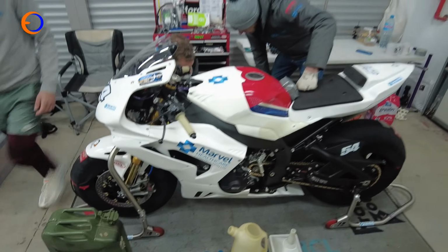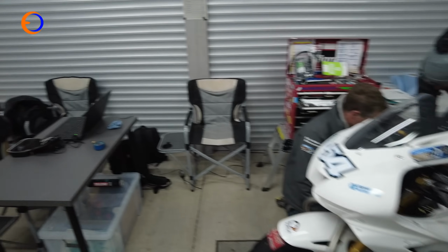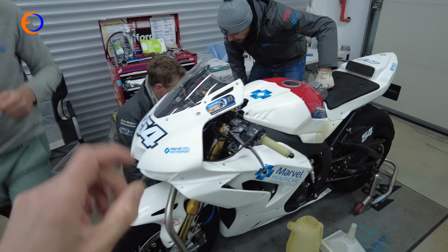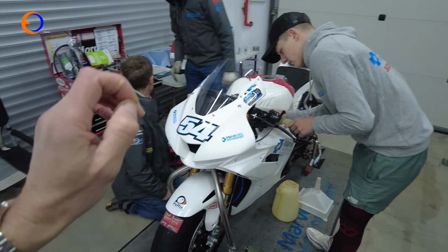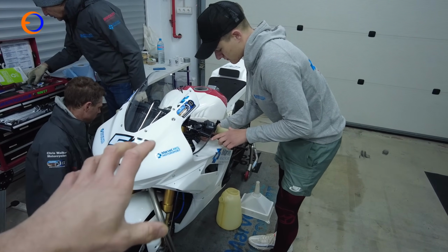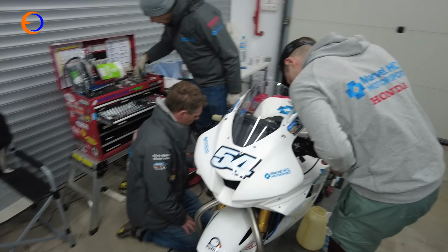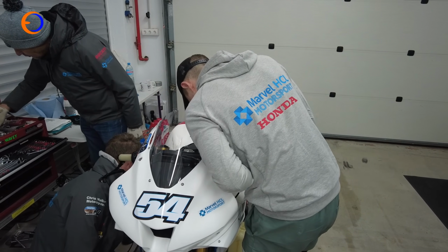We were in here yesterday having a bit of a setup day, and the thing I spent pretty much all day doing was sitting at my desk over there, working out how to make the data logger work, but I think we're there now. So I've got some different traction control settings for him to try, because I've turned the bike down a little bit, so it's a little bit milder for him to ride for his first outing. Hopefully we'll have some data working on the laptops, and today is just going to be a case of him going out and trying to get comfy on his new steed.